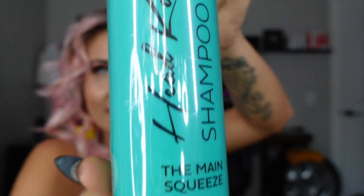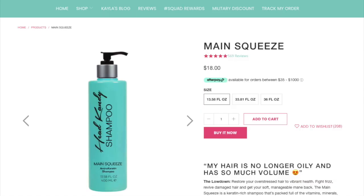But I'm happy to say I got my shampoo in. And they have a 3-pack. Of course, I just went ahead and got the 3-pack because I need shampoo. And it seems like I always wait too long in between orders. Sorry for the glare here, but this is the Head Kandy Main Squeeze shampoo. This is their Keratin Amino line. And I like it because it makes my hair soft and super silky feeling without making it feel weighed down, if that makes sense. So it hydrates my hair, but it doesn't make it feel flat either.